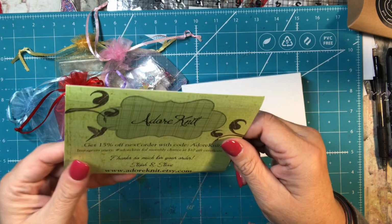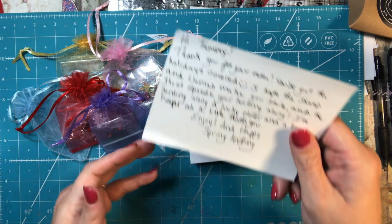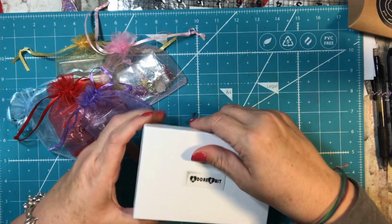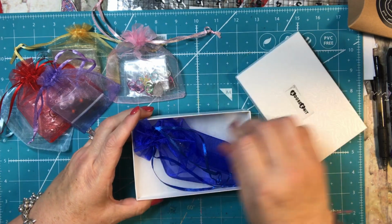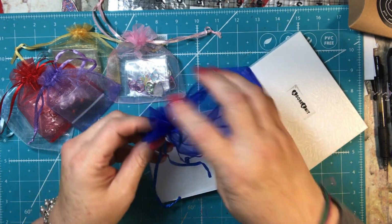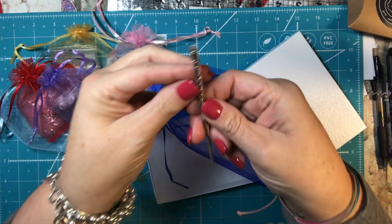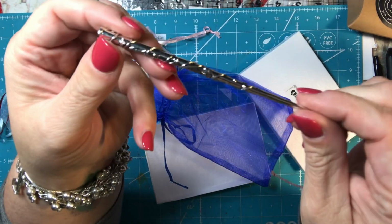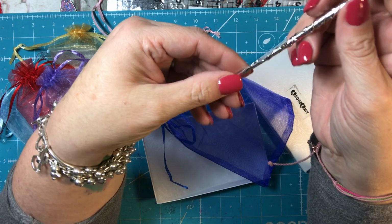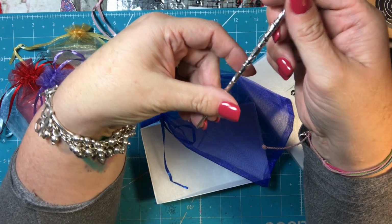Oh, how cute. So this is from AdoreKnits, Steph and Steve. I think that it's a husband and wife. And then what did I order in here? Oh yeah, I ordered a Hermione Granger, like a little wand. That's a shawl clip. Isn't that cute? So it's like a replica of Hermione's wand, and I just thought it would be really cute as a little shawl clip. Oh my goodness, I love it.